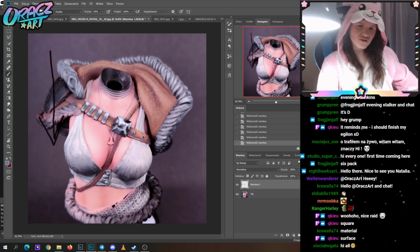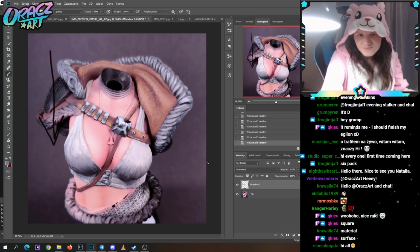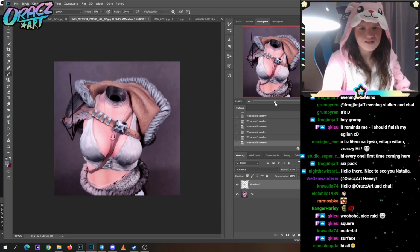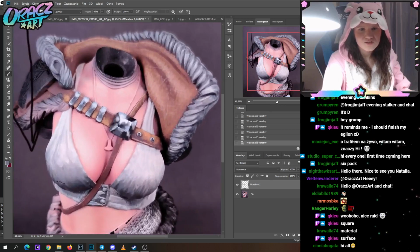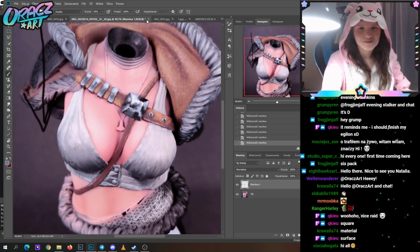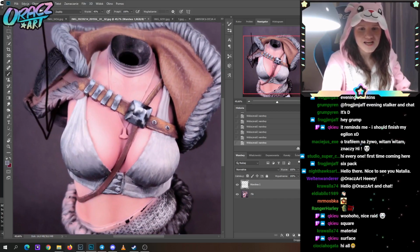So yes, and everything else here, I like. Right now, it's a work in progress picture, so it will change a lot, I think. But I would suggest to adjust the non-metallic metal to the correct physical properties of this bust. So yeah, but everything else is really nice.